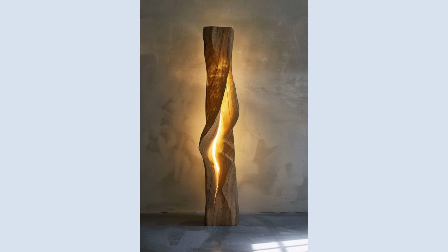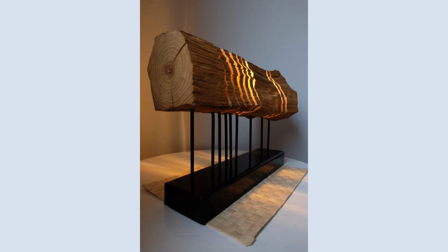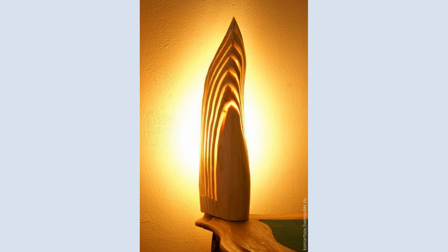Choosing a wooden lamp is more than buying a light source. It is choosing a companion for your room, a piece of decor that will glow quietly in your home day after day. The perfect wooden lamp does not only brighten a space, it completes it. But how do you know which one is right for you?